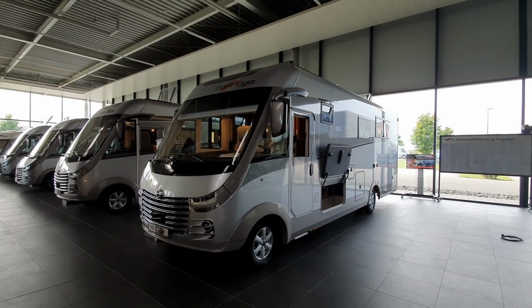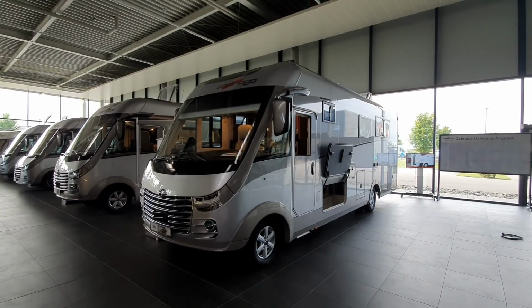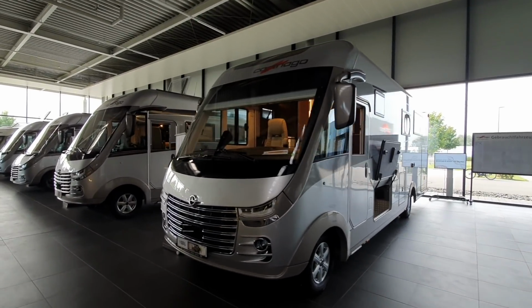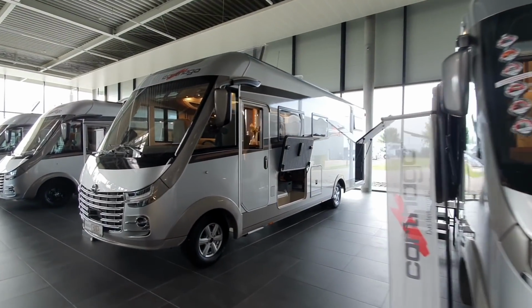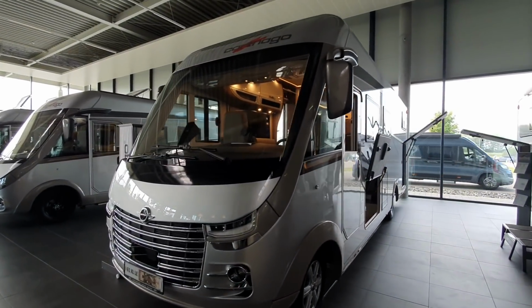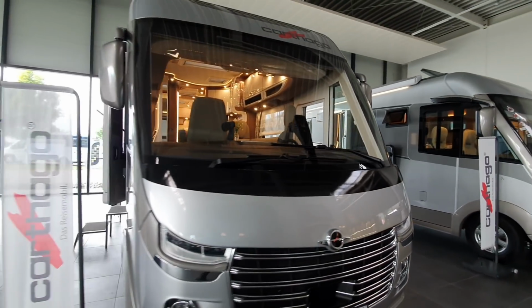So I hope you found that of interest. That's the Liner for 2. But as we're still here, let's just have a walk over to the next one, which is this, the S Plus, upon which the Liner for 2 is based.